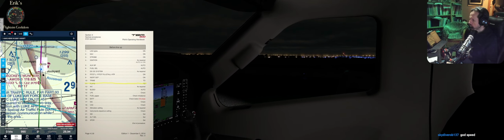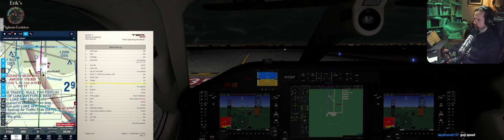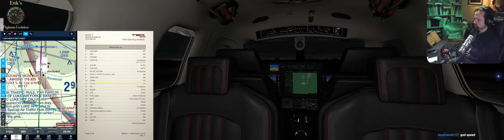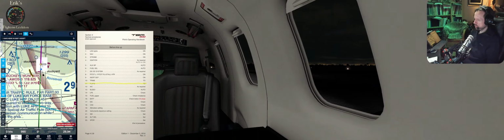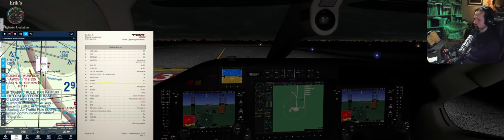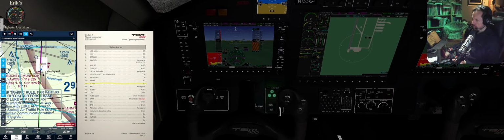Buckeye traffic, TBM 133 Kilo Papa, taking off runway 35, left downwind departure. Buckeye. Thank you, Skydiver Rob. You're going to need that too, because you're in the back seat here. You are right there. So hold on to your hoses. Right, let's go.